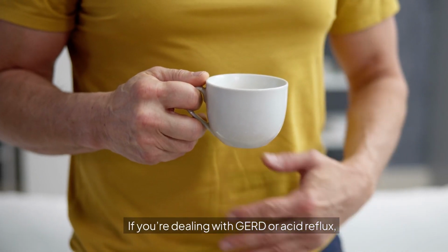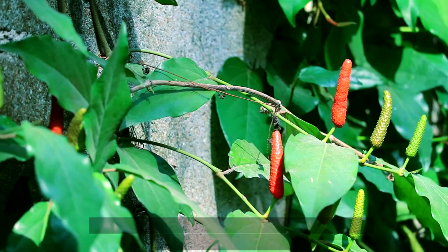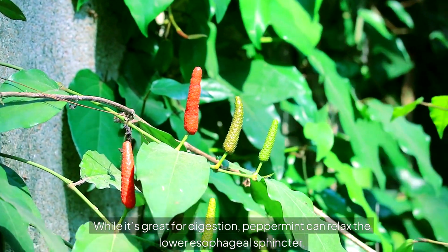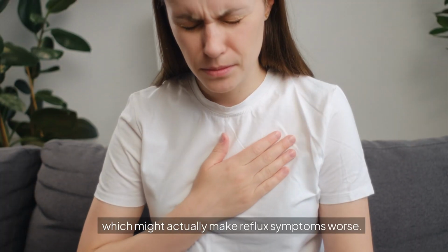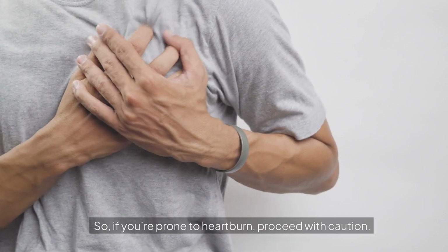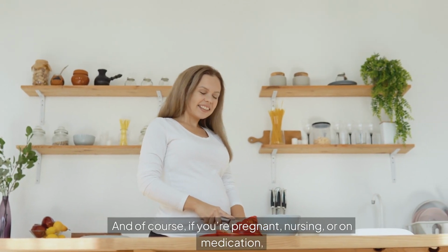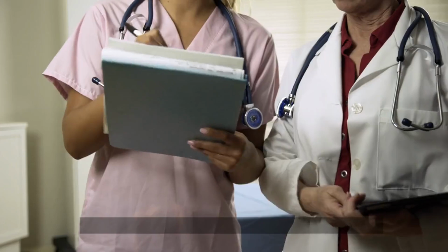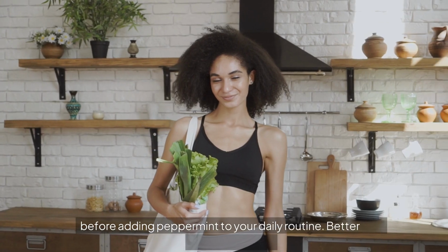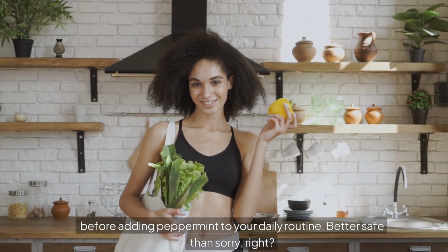If you're dealing with GERD or acid reflux, you might want to take it easy on the peppermint. While it's great for digestion, peppermint can relax the lower esophageal sphincter, which might actually make reflux symptoms worse. So, if you're prone to heartburn, proceed with caution. And of course, if you're pregnant, nursing, or on medication, it's always a good idea to consult your healthcare provider before adding peppermint to your daily routine, better safe than sorry, right?